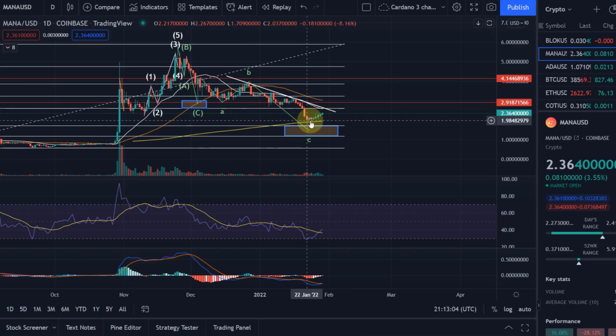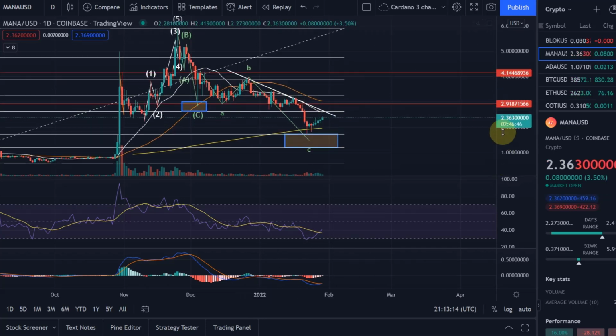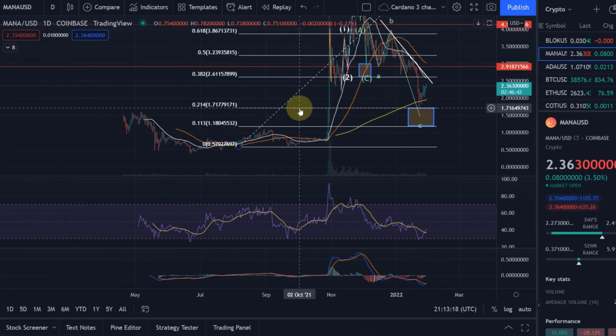Mana is currently moving up as well a little bit. Mana, however, is still below the descending trend line that you can see here on the chart. I'm quite glad how it did react to the 0.214 fib level here at 172. You know, we moved that target area.